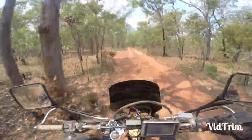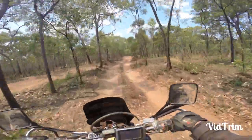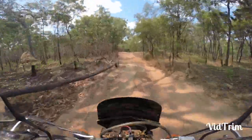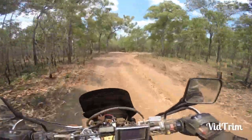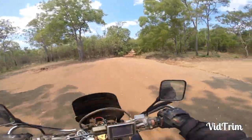I don't like the dipstick in the frame that these things have. I've never liked any bikes with a dry sump. They're always a pain checking them at the right time and all that sort of stuff. The WR's got a wet sump, so you can just check that oil whenever you feel like it.